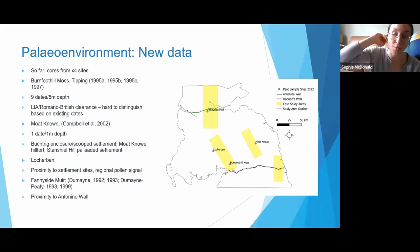We've also got Locker Bend, which is our new site. This was chosen to reflect a kind of regional signal for the area down in case study three. It's quite close to a lot of settlement sites from our period. And then Fineside Muir, which is up around the back of Cumbernauld. That was included in a lot of Lisa Domain Petey's analyses in the 1990s, and it's really close to the Antonine Wall, so hopefully it'll give us a good signal for activity that's going on around that frontier.